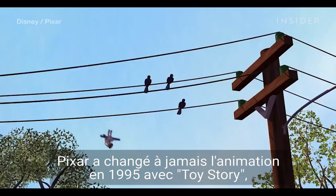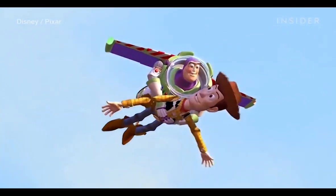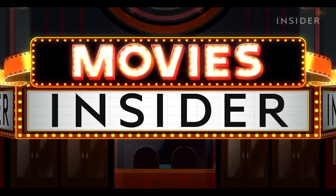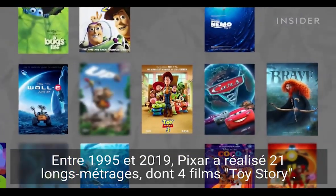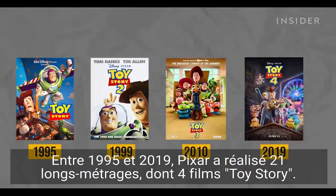Pixar forever changed animation in 1995 with Toy Story, the first full-length computer-animated movie. With Toy Story 4, it's proving that it's far from done changing the game. Between 1995 and 2019, Pixar has made 21 feature-length films, 4 of those being Toy Story movies.